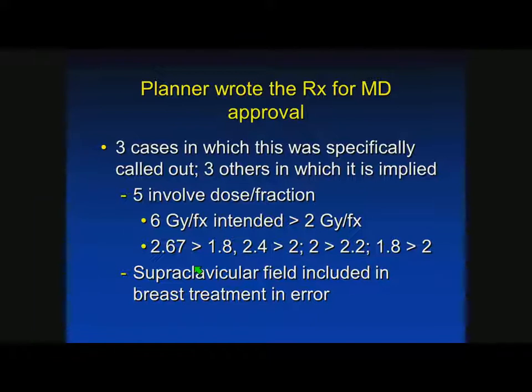So here's the case where the planner wrote the prescription for the physician to approve. There are 3 cases in which I could tell it was specifically called out, others in which it's implied. 5 involved dose per fraction. The biggest was 6 gray per fraction was intended, 2 gray per fraction was actually written. That's a big difference, and these were some other differences. 2.67 intended, 1.8 gray per fraction planned.